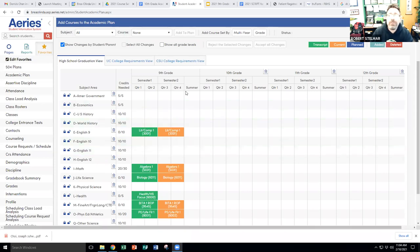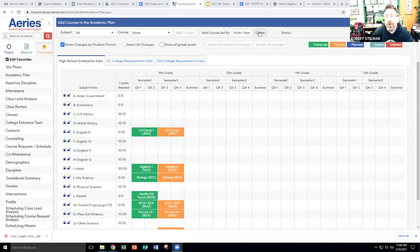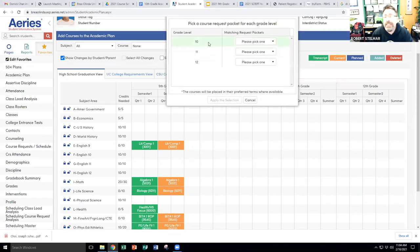So once you see this screen, we're going to have you go up to where it says grade, add course set by grade, okay? And I'll send a step-by-step sheet in your Google Classroom as well to take you through this, so you can watch this video over or follow the steps. When you click on grade, you're going to see 10 and 11 and 12, and there are three different options for each grade. So I'm going to click on this.